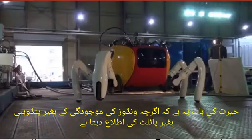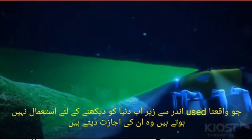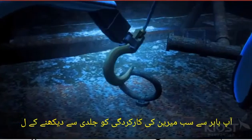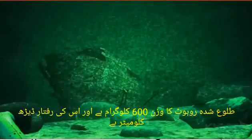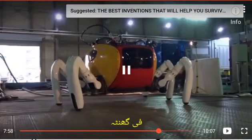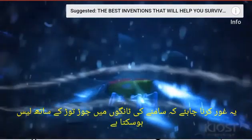Curiously, the submersible is unmanned. Notice the presence of windows though, which are not really used to see the underwater world from inside. They allow you to quickly see the performance of the submarine from the outside when it rises. The robot weighs 600 kilograms and its speed is 1.5 kilometers per hour. It should be noted that the front legs can be equipped with manipulators to perform various tasks underwater.